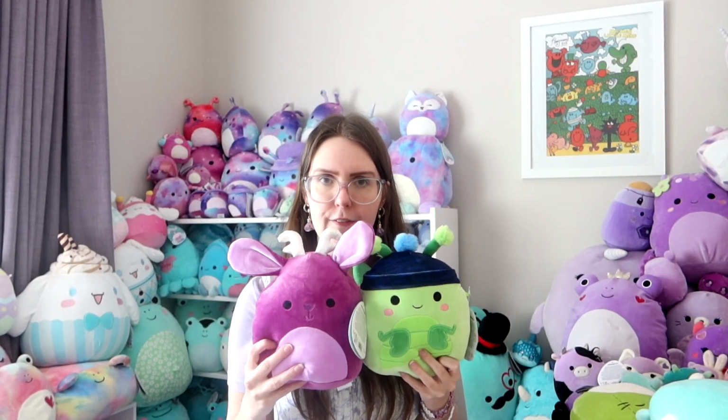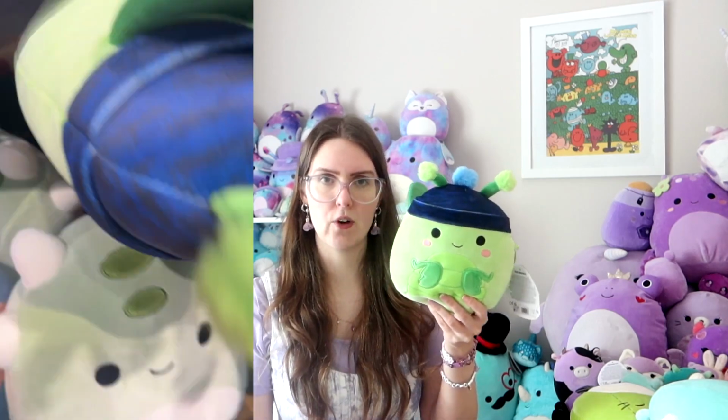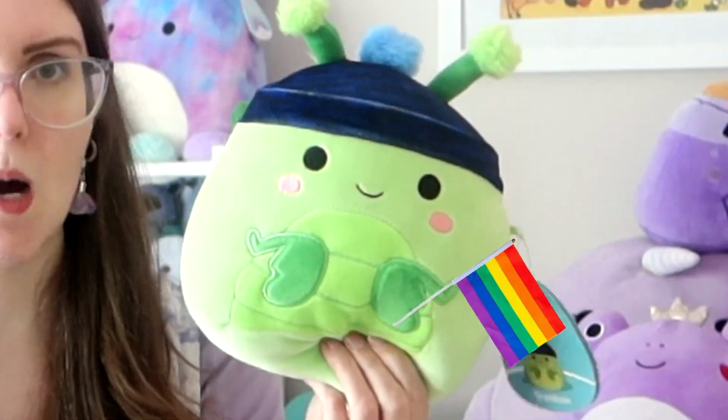It was a journey to find these because I was in Big W one day and I randomly stumbled across this guy. I nearly fell over because I didn't even know this Squishmallow was coming out in Australia. Normally I'm very up to date about which Squishmallows are coming to Australia. I keep up with all the online Squishmallow stockists so I know what Squishmallows are coming in and what might be going out to the big stores. And then this one, the very first time I saw it was in Big W.